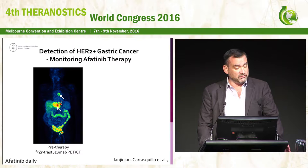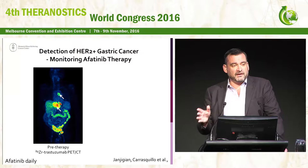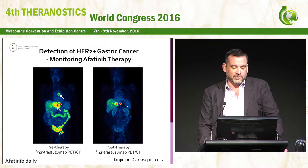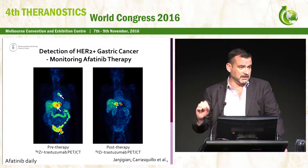What's interesting is the fact you can see there's three masses here and there's heterogeneity. These patients also happen to get afatinib as their therapy. Downstream effect of afatinib working is the downregulation of HER2. So if afatinib is going to work in a particular cancer, you should see your HER2 signal drop in a follow-up scan. This is the gentleman's follow-up scan. You can see here that this lesion here did not respond to afatinib. This one completely responded to afatinib, and in which part of the tumor you look at, one part of it responded, one part didn't.